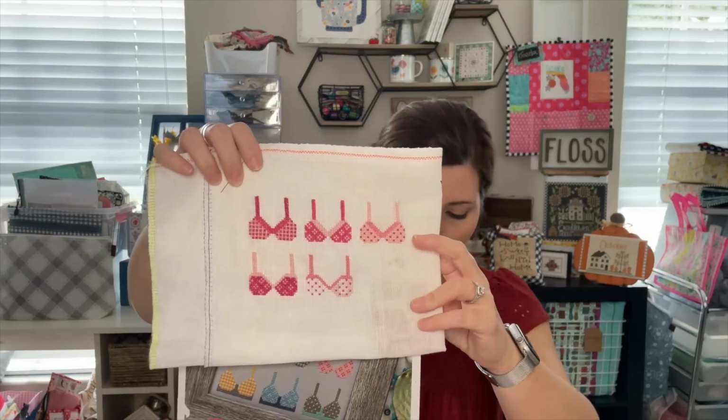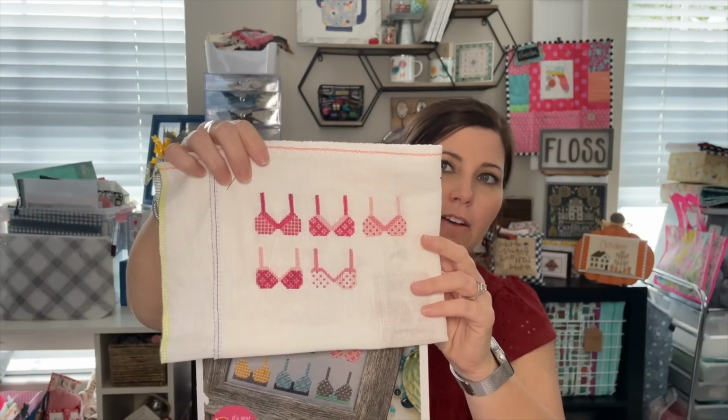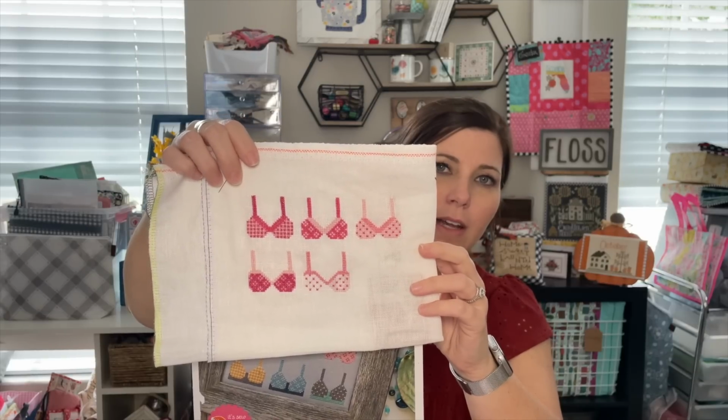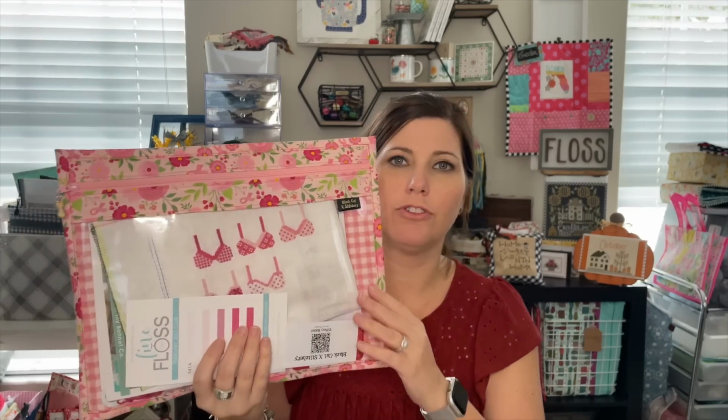This is on 32 count antique white, and I'm using the pink colors from the February 2021 Fine Floss Club, and they are silk, MPI silk. Love that. So I need to finish my second row and then get on to the next row. And this is in a bag, which I don't know if she still has any more. I know she was trying to finish them up, but this is Black Cat Stitchery, and it's breast cancer awareness.